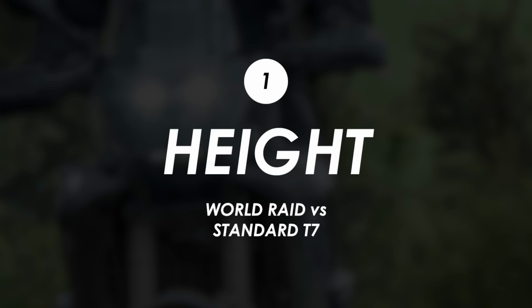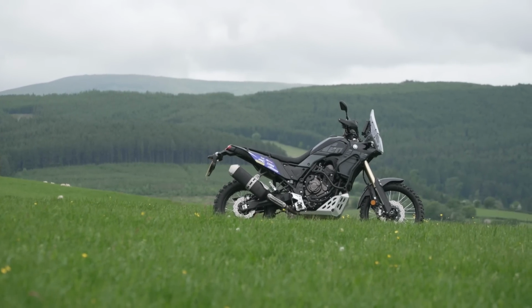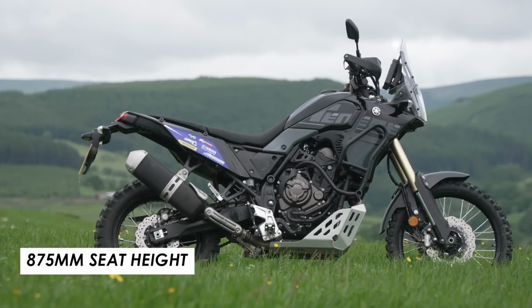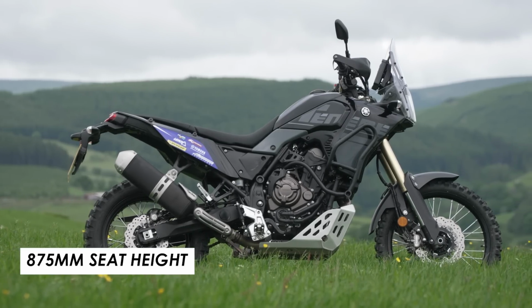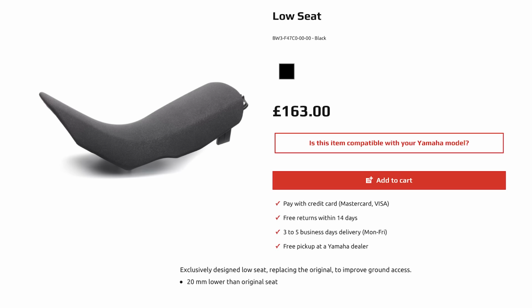Firstly, if you're a shorter rider but you want a Ténéré, then this is by far and away the better choice. It's still a tall bike at 875mm, but also there's a low seat accessory. That takes off another 20mm, it costs about 160 quid, and so that would bring it down to 855mm, which is still fairly tall, but not ridiculous.